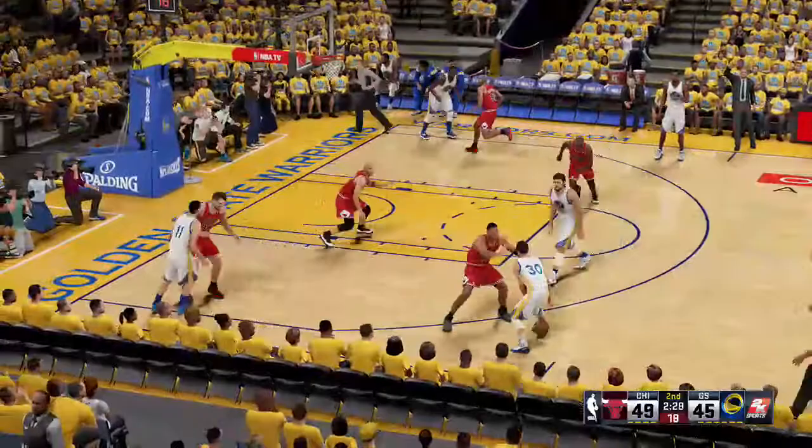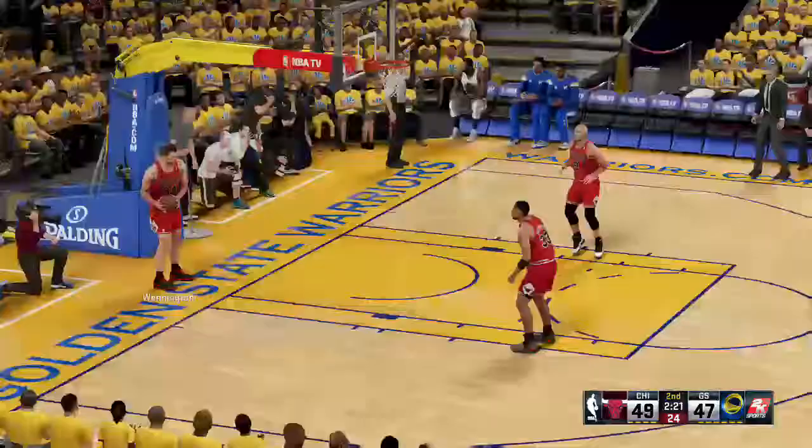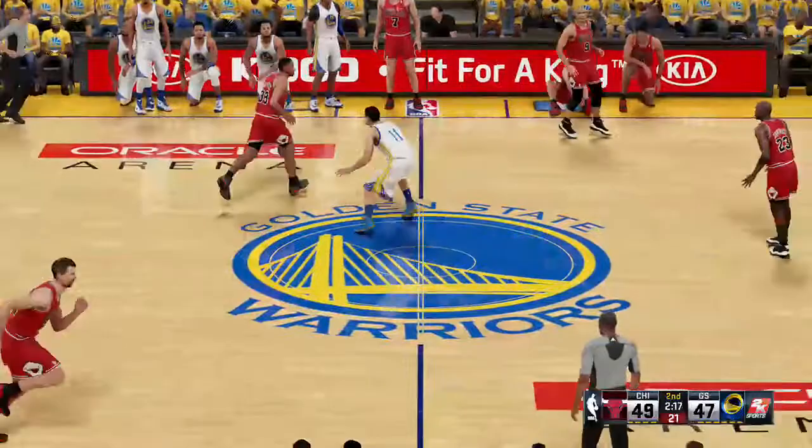Bogut sets a screen for Curry. Trying to find Thompson, he gets it to him. A timely screen gave him a step, and he took it all the way. The second he got around the pick and shook his man, it was straight to the bucket for the easy dunk. Very, very well done.